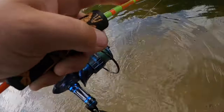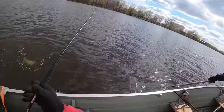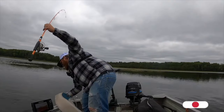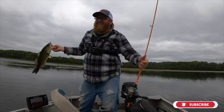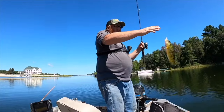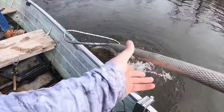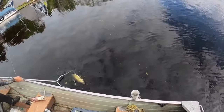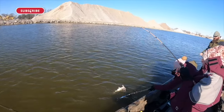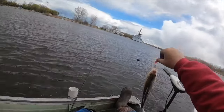Trout. Try to remember, you want to wet your hands. Cool. Yeah, I'll lift her. These two big guys here. Oh, huge perch, man. Hopefully it didn't swallow it. Oh, nice one. There you go. That's a good one there.